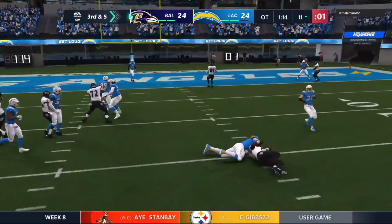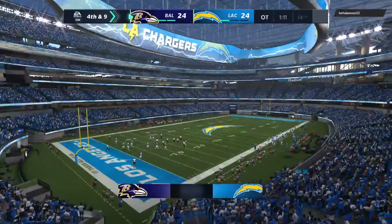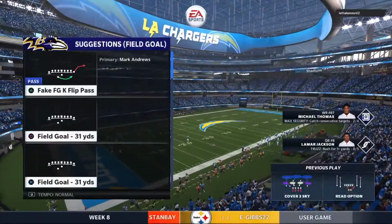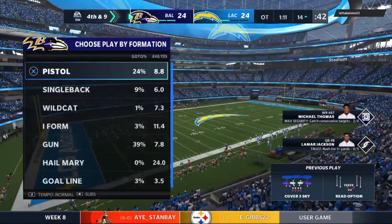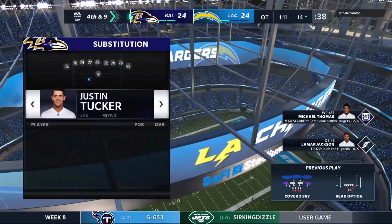Jackson's going to look to run it. And that'll hurt the average a bit as this time they're able to get him behind the line. Now a second timeout called for by the defense. They'll be down to just 1 remaining as we step aside here in overtime.